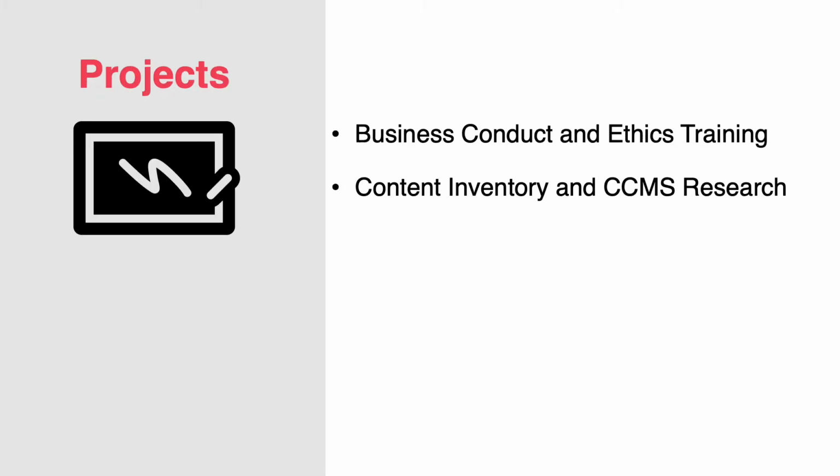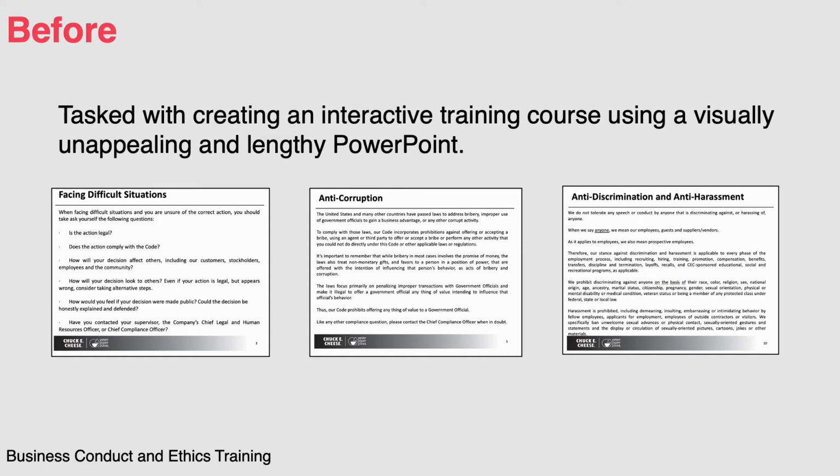I'd like to show you 2 projects. One is the Business Conduct and Ethics Training, and the other is the Content Inventory and CCMS Research. I was tasked with creating an interactive training course using a visually unappealing and lengthy PowerPoint. As you can see below, I have included 3 slides from that PowerPoint. It's pretty bulky, it's just black and white, and there are no visuals. And it's also not interactive for the user.